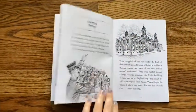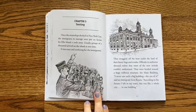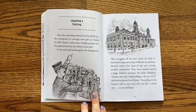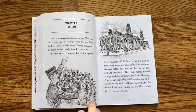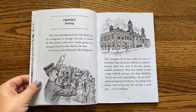Once the steamships docked in New York City, the immigrants in steerage were put on ferries for Ellis Island, a mile away. Usually groups of 1,000 arrived on the island at a time. It was scary and confusing for the immigrants. They struggled off the boat under the load of their heavy bags and trunks.